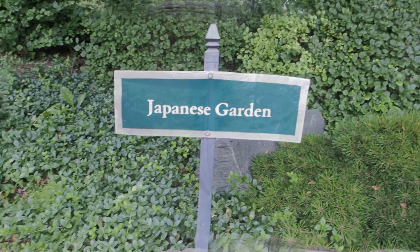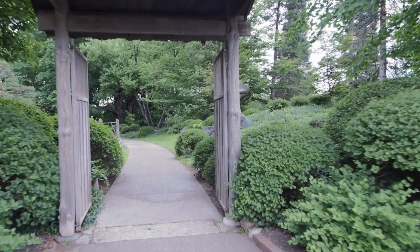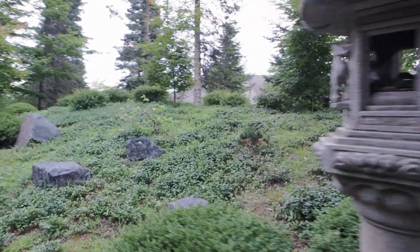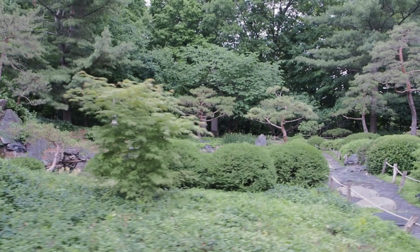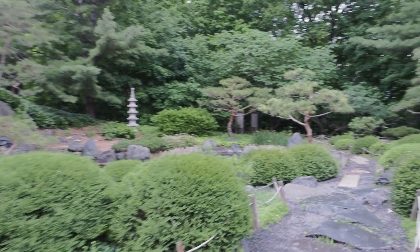Now we'll head into the Japanese garden. This is one of my favorites. It's just so calm. It's not like too much color. Just a lot of greens and really cool statues. A lot of ground cover. And of course some water features. Isn't it calming? Look at the evergreens in back.